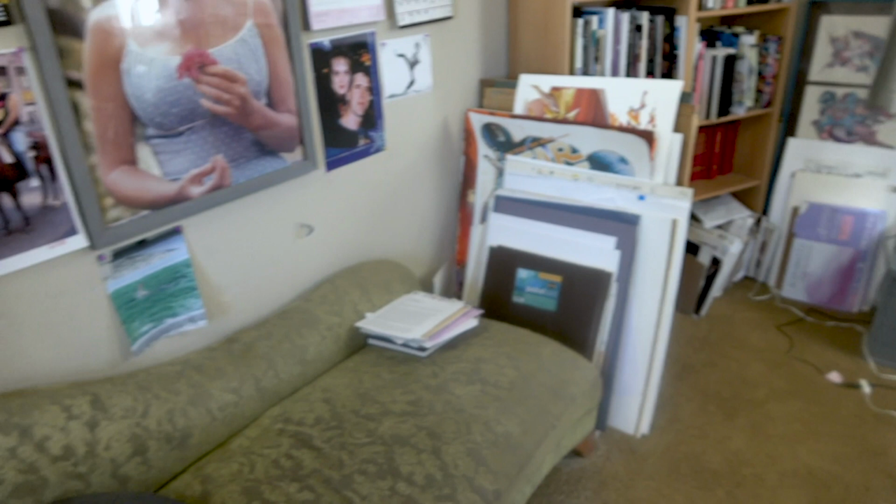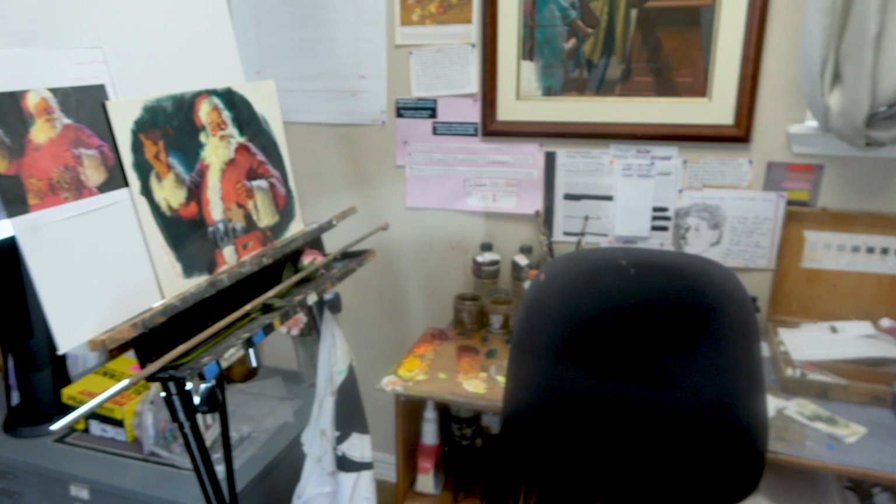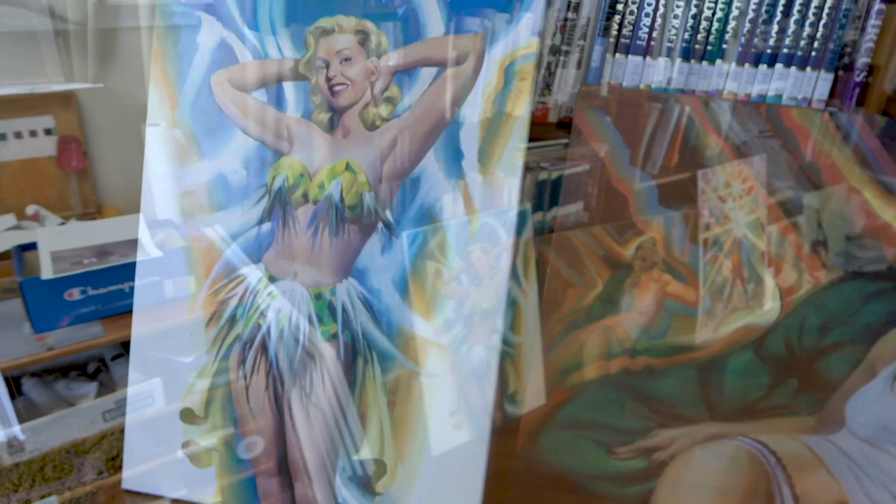More bookshelves. Here's a still life setup. It's always good to keep in practice with that. Here's where I do my oil paintings. Every medium I use has a different setup ready to go when I need it. And down below there, here's some of my recent paintings that I've done on canvas.